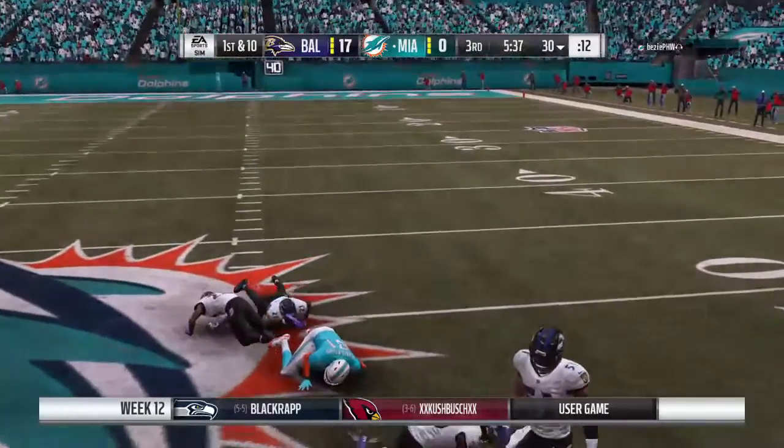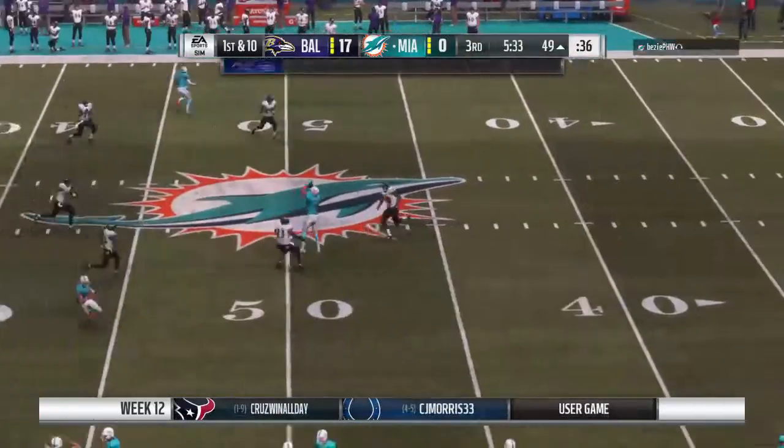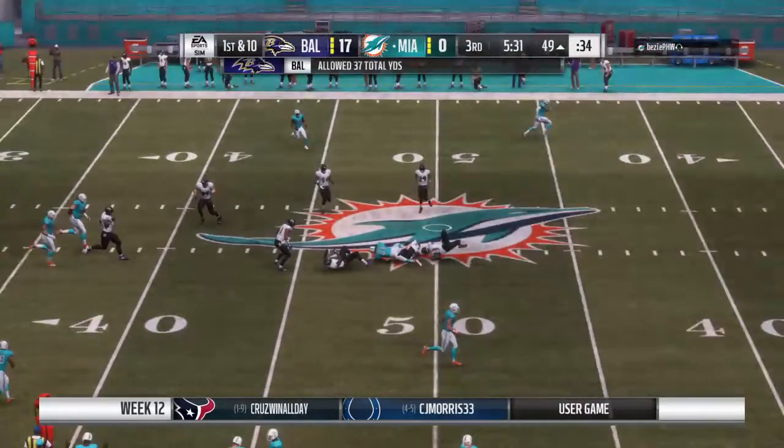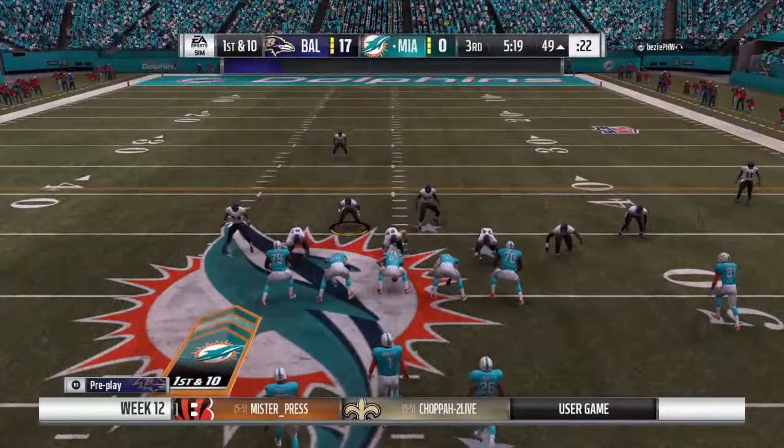Got a man over the middle, and it's complete. And he'll be taken down, but not before they work it across midfield. And a nice gain of 21 yards.